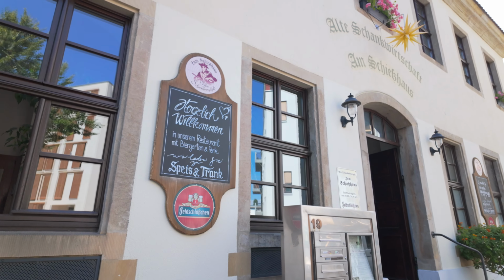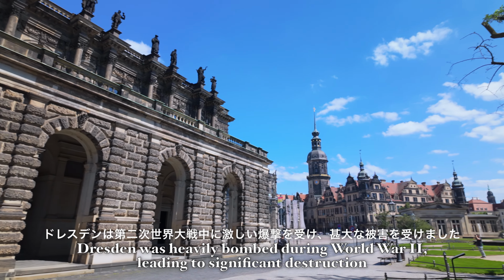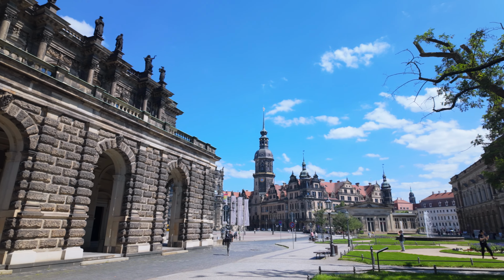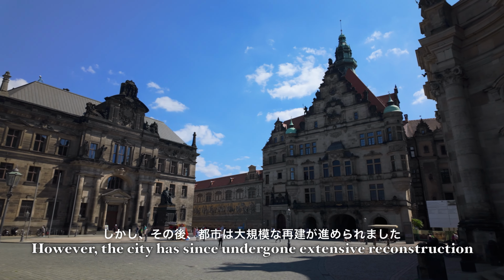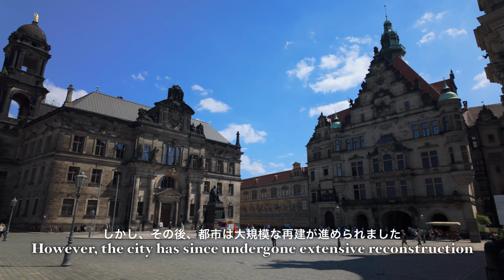Dresden, the capital of Saxony in eastern Germany, is located on the river Elbe. Saxony is a federal state bordering Poland and the Czech Republic. Dresden was heavily bombed during World War II, leading to significant destruction. However, the city has since undergone extensive reconstruction.